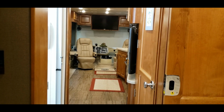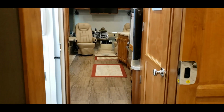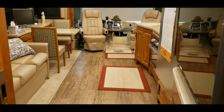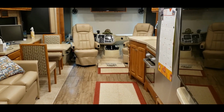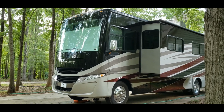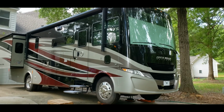All right, so I'm standing in the bedroom to show you the view from the bedroom to the front, going through the split bath and opening into the living space, the dining space, the kitchen. Here is the outside of the RV with the living room slide out. Here's the other side of the RV with the bedroom slide out.